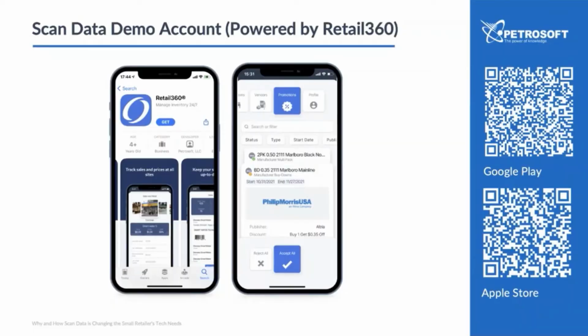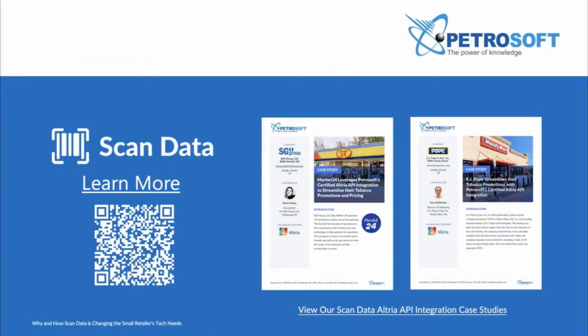We do have the Market 24 case study that talks about saving time. And then we also have EJ Pope, which was recently sold, but we have a webinar with them that we conducted last year related to the benefit that they received, which wasn't just saving time, but also the peace of mind that when they went in and audited the promotions, they knew they were pretty much guaranteed to be good to go.